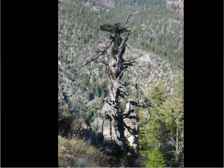This is a special juniper. This is a Rocky Mountain juniper. It's known as the Jardine juniper up Logan Canyon, up the Wood Camp area. There's a trail up to it. It's a famous sort of tourist site, although you have to walk about 4 or 5 miles to get in there, or ride a mountain bike.